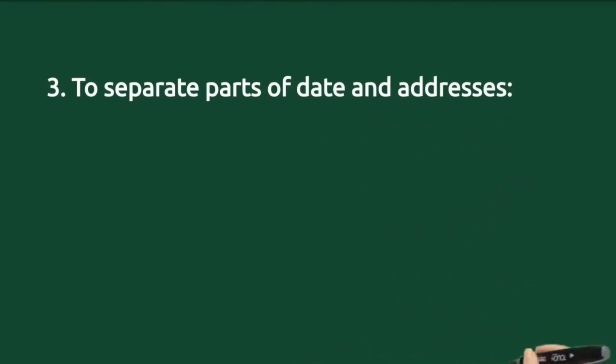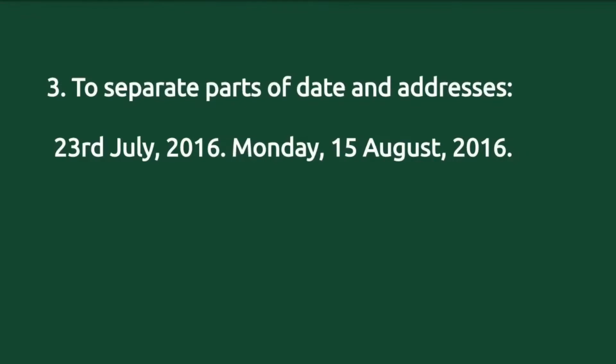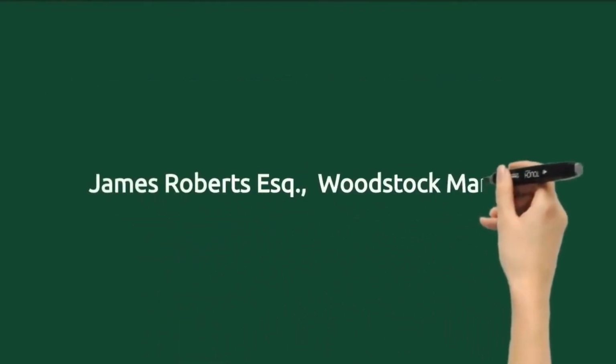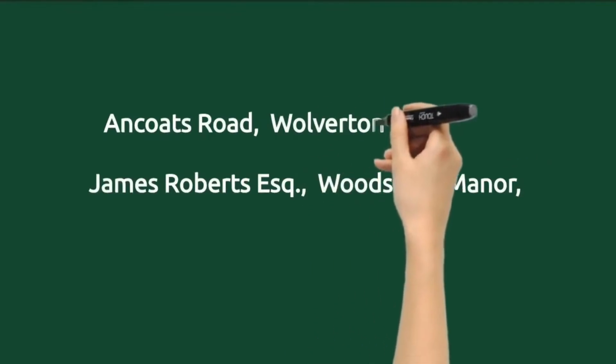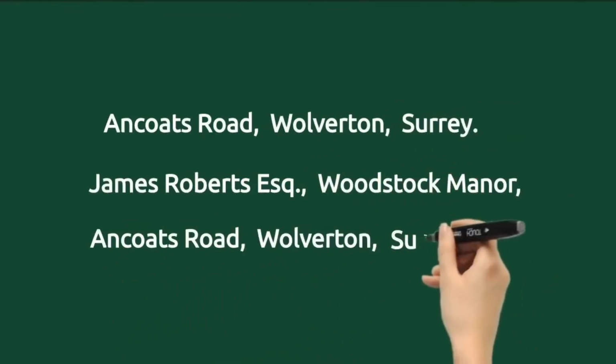3. To separate parts of dates and addresses. The 23rd of July, 2016. Monday, the 15th of August, 2016. James Roberts, Esq., Woodstock Manor, Ancoats Road, Wolverton, Surrey.